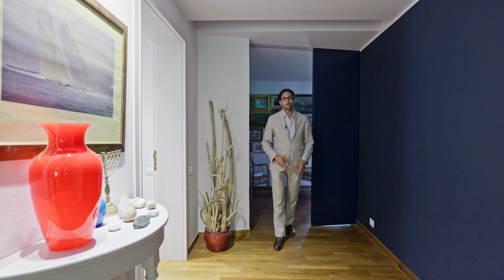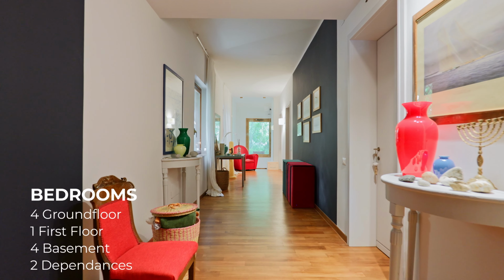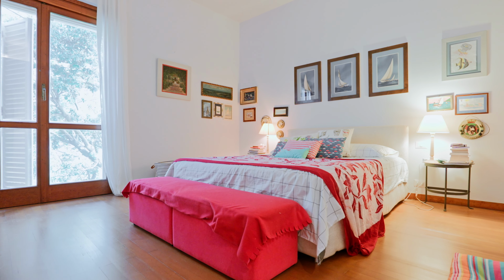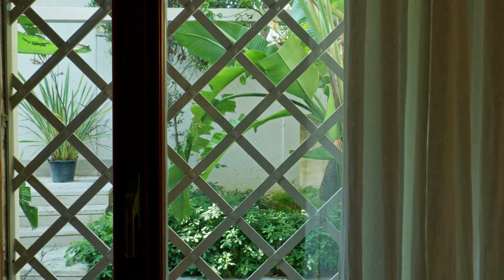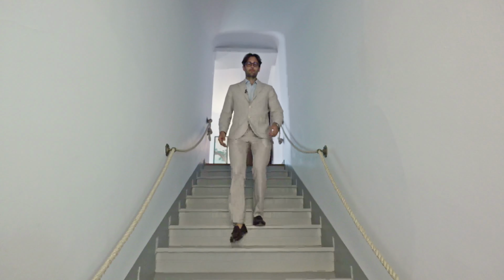The sleeping area on the ground floor consists of 4 master suites with bathroom inside. All the rooms also have parquet floors and large windows that make the rooms very bright. On the lower floor, we find 3 more bedrooms, also accessible from a single corridor. The property has a total of 9 bedrooms and 11 bathrooms.